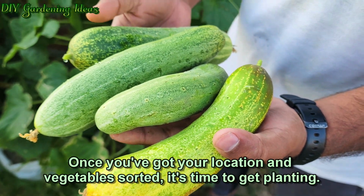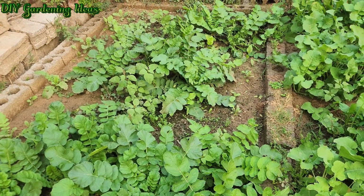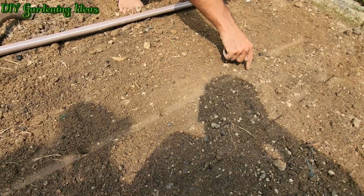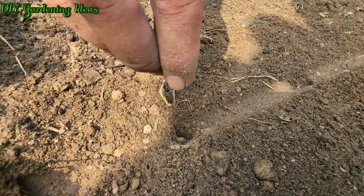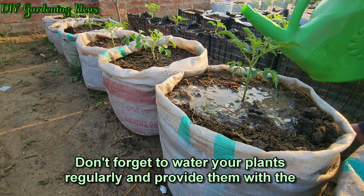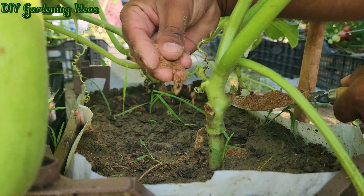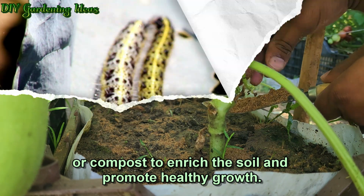Once you've got your location and vegetables sorted, it's time to get planting. Follow the planting depth and spacing instructions on your seed packets or plant tags. This will help your vegetables grow strong and healthy. Don't forget to water your plants regularly and provide them with the nutrients they need. You can use organic fertilizers or compost to enrich the soil and promote healthy growth.